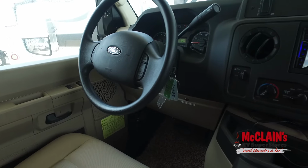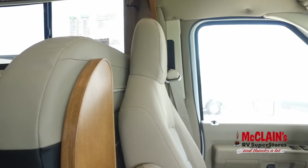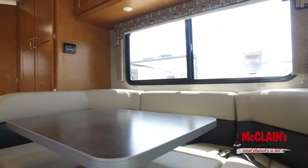Winnebago Mini Winnie gives you 5 floor plan options, including the 22R, which includes a U-shaped dinette that converts to a comfortable bed.